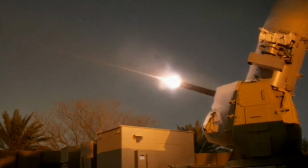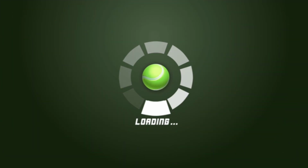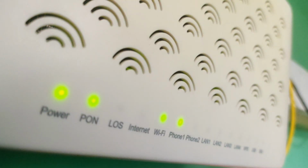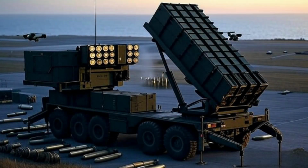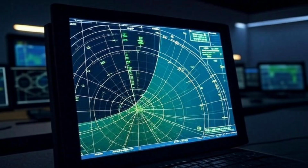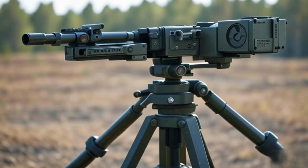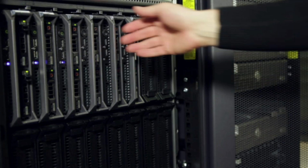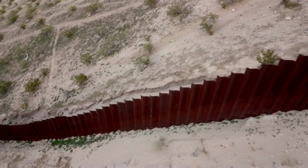To bridge this capability gap, defense strategists are advocating for the urgent development or procurement of CRAM, counter-rocket artillery and mortar systems. These systems are specifically designed to detect and intercept incoming threats such as artillery shells, mortar rounds, rockets, and drones, especially those flying at lower altitudes. CRAM systems typically combine radar detection, tracking sensors, and automated gun systems or interceptor missiles capable of shooting down projectiles mid-air in real time. Deployed effectively, they could shield vital border installations, military bases, and civilian zones from surprise aerial attacks.